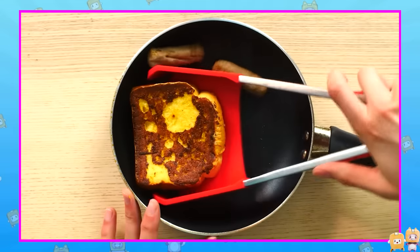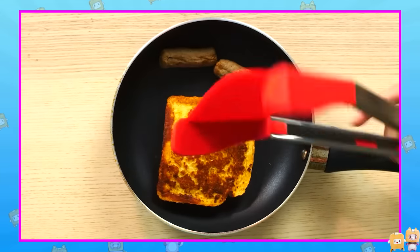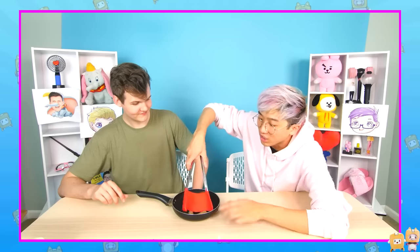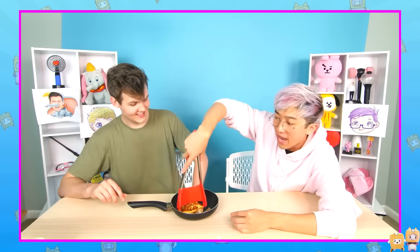Well, not yet. Let's say you're cooking some French toast and some sausages, and you need to flip both of these. How would you do it? You can use this spatula tong. Spatula the French toast like this. And then I'm going to use this and pick up the sausage like that. You can't spatula the sausage. Exactly. And you can't tong the French toast. Exactly.